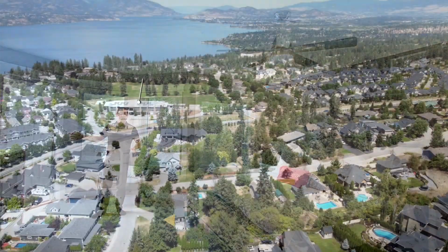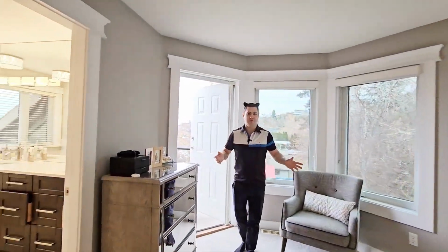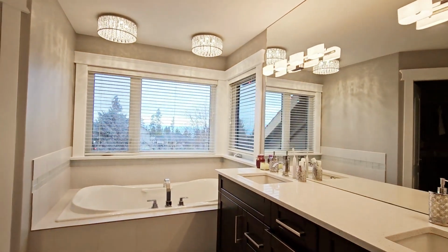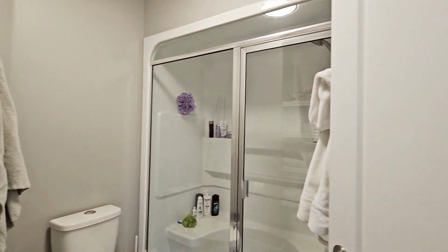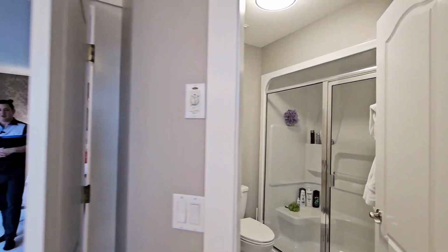We are walking distance to Shoot Lake Elementary School, and this is the master bedroom with primary ensuite. His and her sinks. There is a steam shower and soaker tub, so you can enjoy a spa-like experience within your own home. Enjoy morning coffees on your master bedroom patio, overlooking your yard.